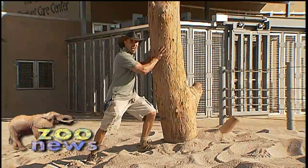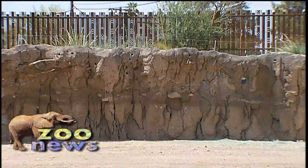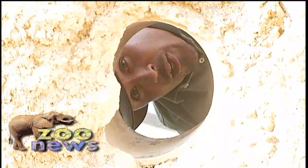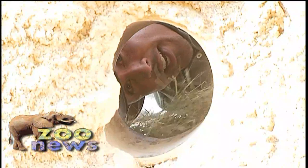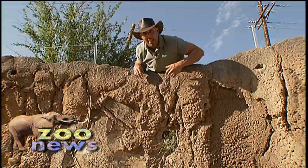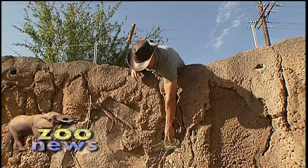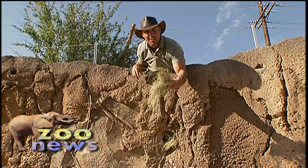Well, at least the elephants can move it. We've also got these cool puzzle feeders along the perimeter of the exhibit. So the elephant keepers can safely put treats in here. And the elephants will come around and use their trunks to search for food. It keeps them active and busy all day long.